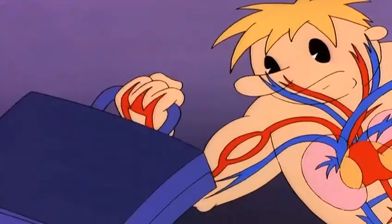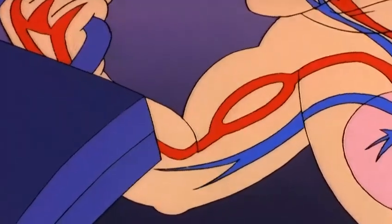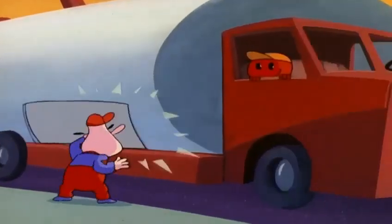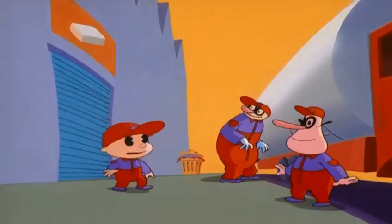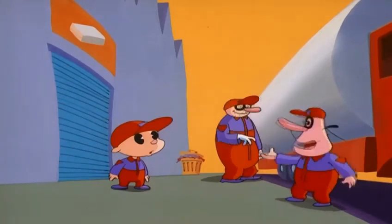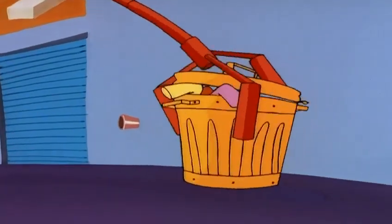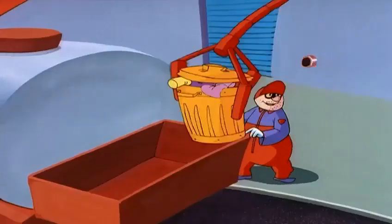Okay, now it has plenty of oxygen and glucose, the nutrient found in sugar, delivered courtesy of the red blood cells. What's this garbage? Well, the activity of the cells in our bodies produces waste. The red blood cells take care of that, too. They carry away the waste so our body can get rid of it.